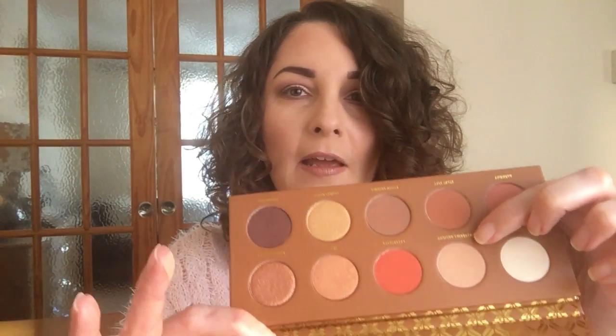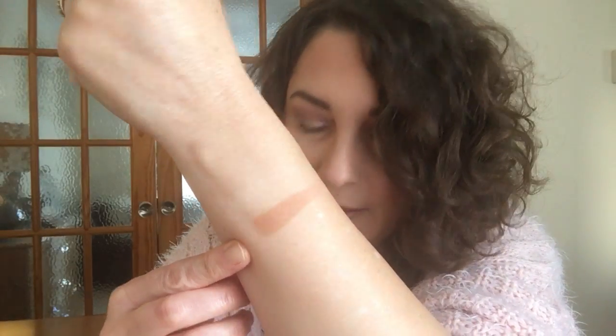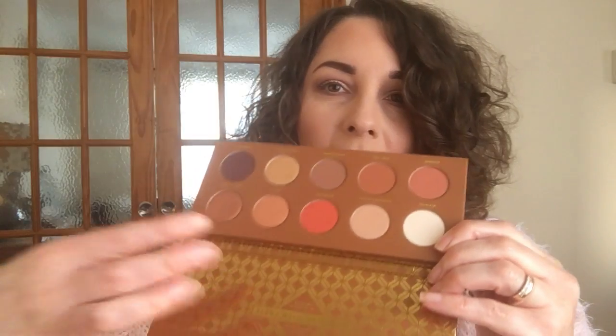The next one is Universal Delight, I believe. So that's that one there, Universal Delight, a gorgeous light brown shade. Now that really swatches well. That looks so light in the palette. I was a little bit concerned that that was going to be too light, but that is amazing. I love that for a transition shade. That is going to be really good.